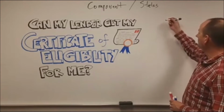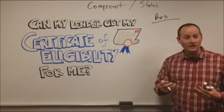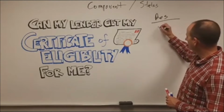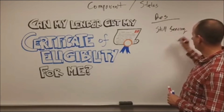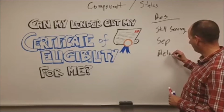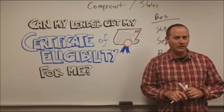The next component: are you in the reserves? Again, you still have those same statuses. It could be still serving, separated, or retired. This is where the requirements get a little bit trickier.